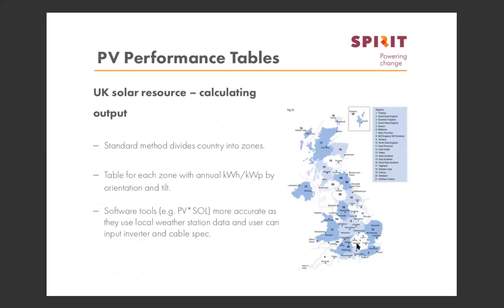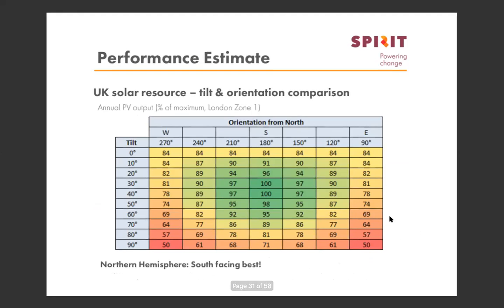Your postcode will really dictate what the estimate is. So we're all governed by MCS, which will tell you what your estimated output in your postcode is. This will all be within the quotation, and it's just saying south facing about 30 to 40 degrees will give you your best possible output in the UK averaged over the year. If you're east or west facing, it will be about 20% less. So it's still worth considering. North facing is not really worth installing solar panels on.